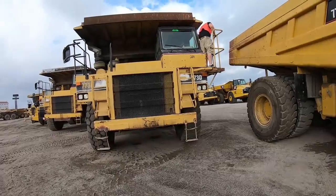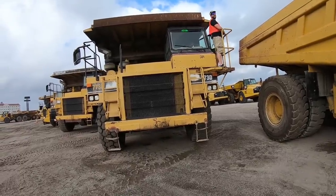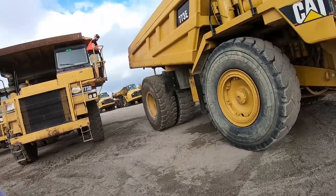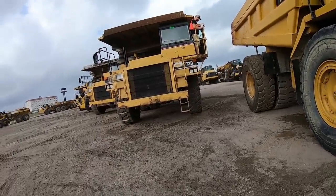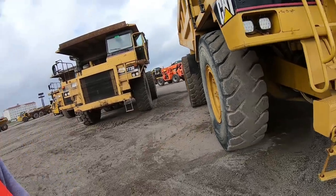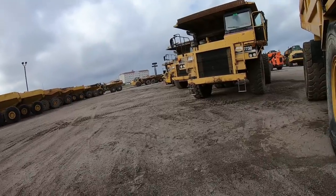Oh, you look good in your vest, by the way. This is my safety bikini. Your safety crop top? Yeah. Well, you know, it's a two-seater, by the way. So I can come up there and join you, huh? See, mine's got a little bit better way to get in, so.